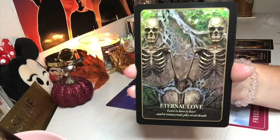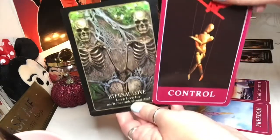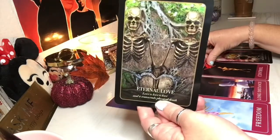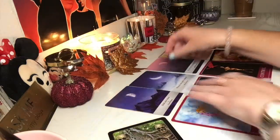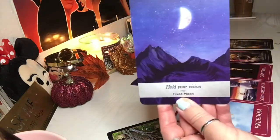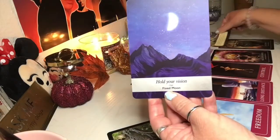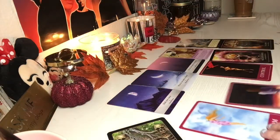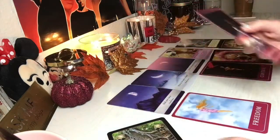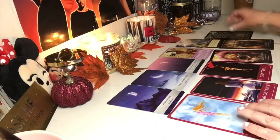So, you know, once again, you guys, you got to have faith in this. You got to trust in this. You need to not control the situation. You need to let go of any of that, which is, oh, I just noticed that. What do you need to release? We have the answer right here. Control. So release that. Release that control. Hold your vision. Have that faith. You know, the faith the size of a mustard seed. That's all you need. And you will find your freedom, and that long distance gap will be closed, and you will be with your love. So, pretty clear message there, you guys.